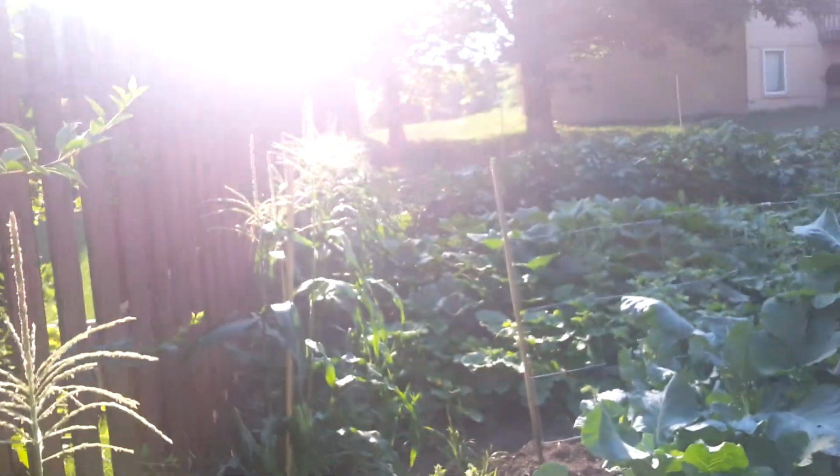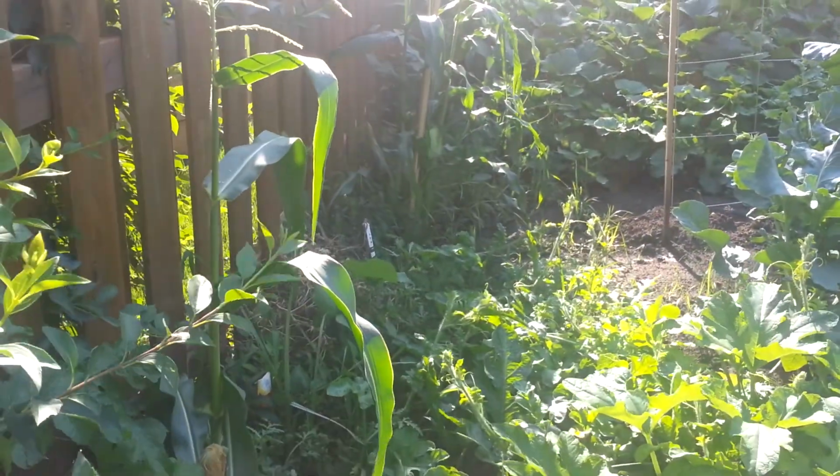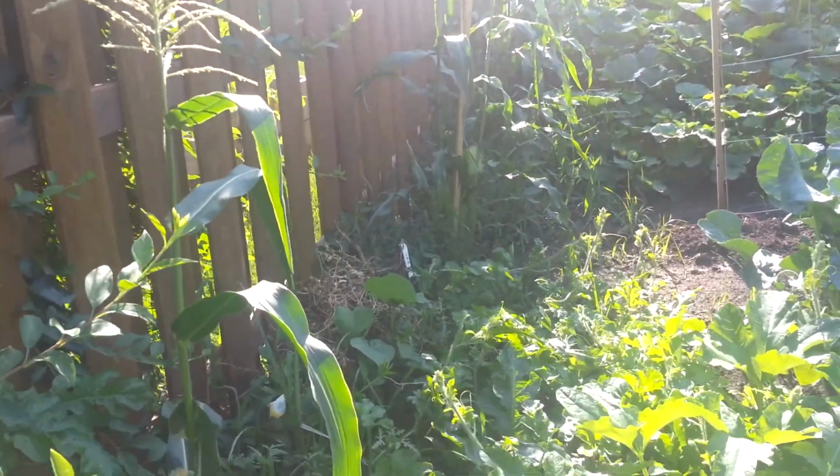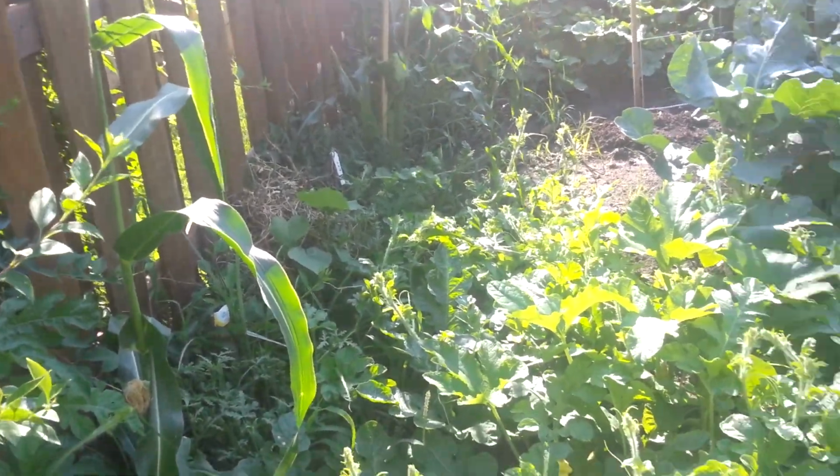And then on the back side here, I put some corn in between the rows, and that's kind of what's happening with them. I mean, they're coming up really nice also. So actually they may be ready. I'm not sure. They look kind of skinny, so I'm gonna hold off a little bit longer on those.